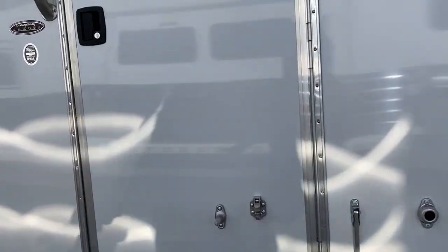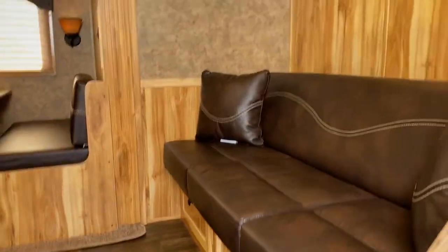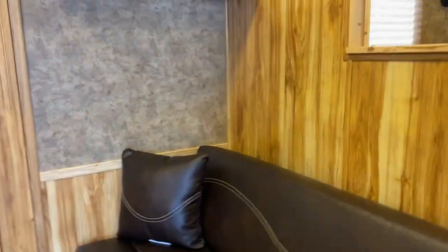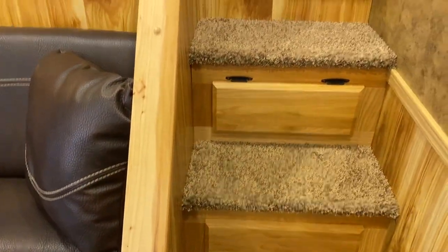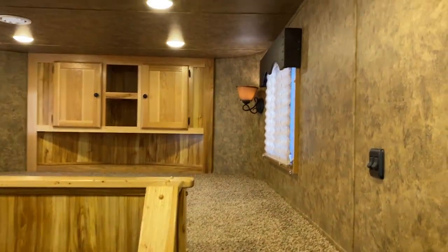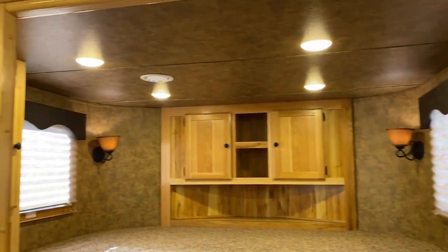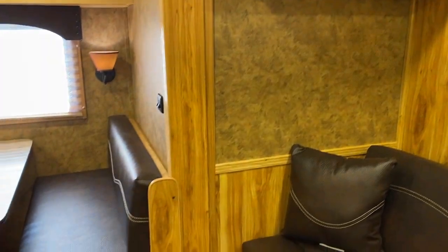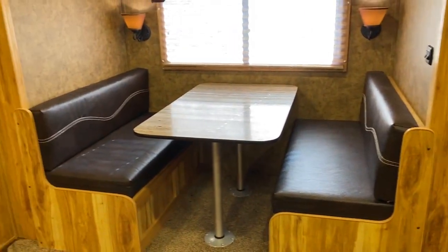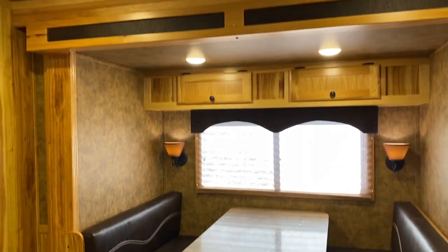All right, so I'm gonna step in the LQ, which mind you is a very, very pretty LQ. This would be the hickory interior. And this would be the layout that has the couch on the riser wall. This trailer does have the slide with a dinette. So you've got 3 sleeping places in this trailer.